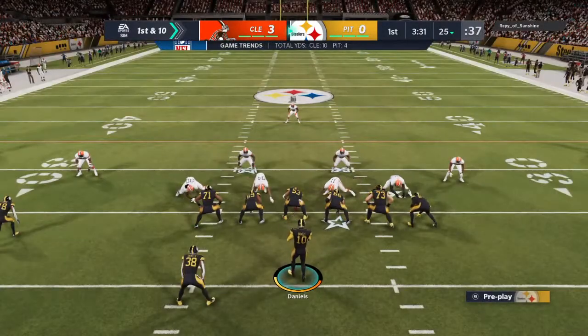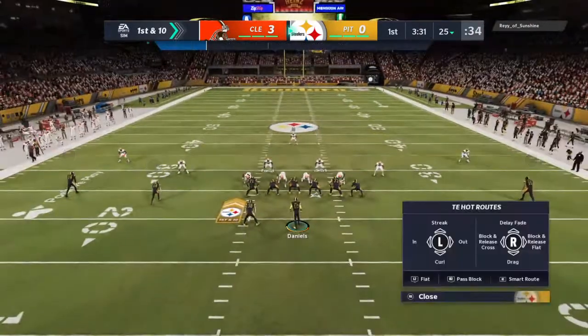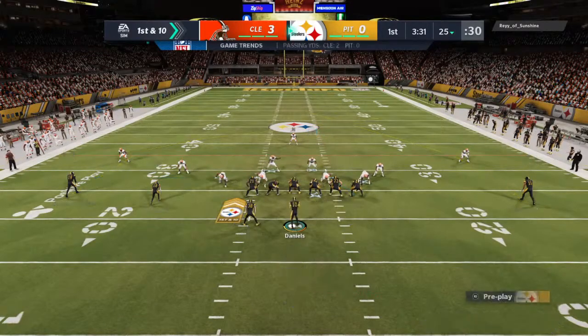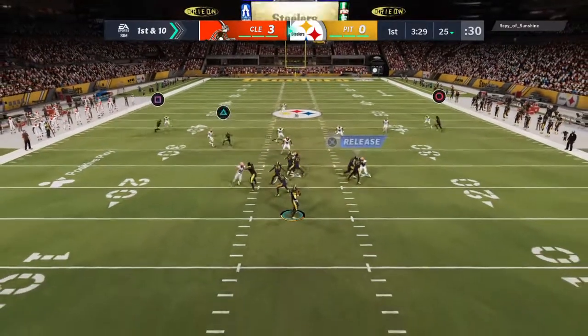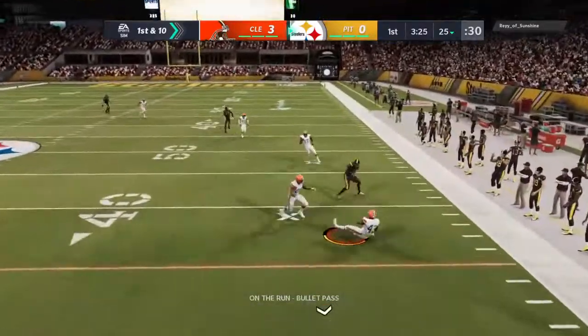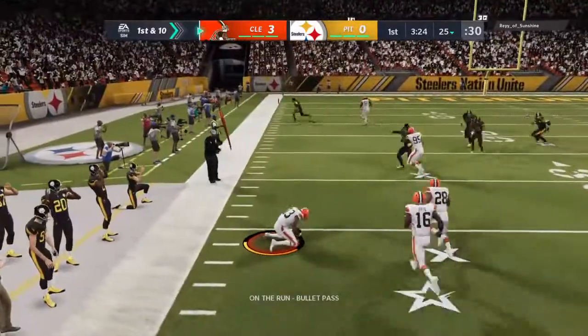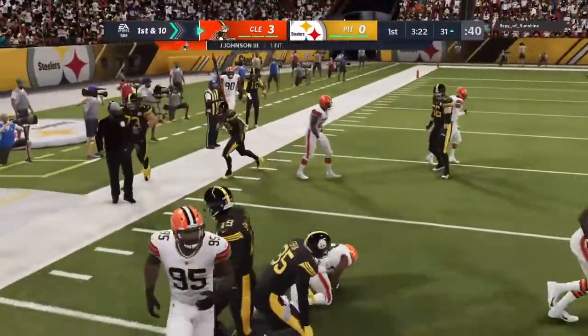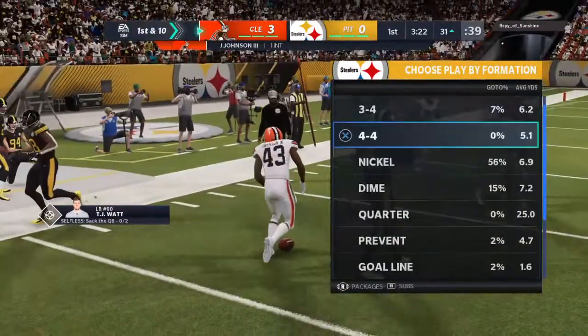The Steeler offense here about ready for their next drive. They'll come out throwing here on 1st down. Flush to his right. Looking for Johnson, and it's intercepted. John Johnson with the INT. And the return here will go to the 31-yard line.